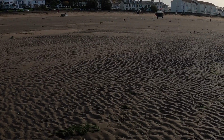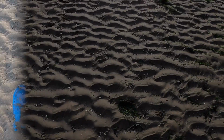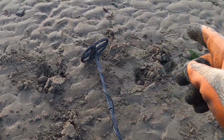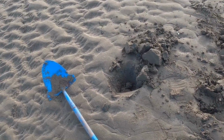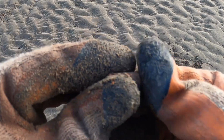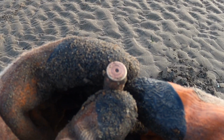I have to watch her because she'll drop it and come back to me. So what do you find down here? Oh well, I'm coming across an area where I'm finding loads of rolled up lead. And I mean literally lead roll, lead roll, lead roll. So I'm staying in this area because I'm hoping to find something a bit different, but it is something a little bit different. It's a 9mm WRA shell casing, so that's cool to find on the beach.